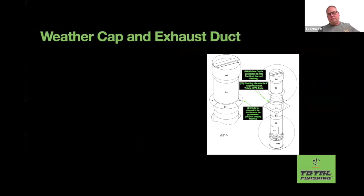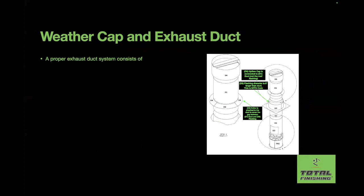So I'm going to show you an example. Okay. So this is right off of our website. You see how those little flaps on the D6 in the center there, those would flow up and open when the exhaust fan is on. When the exhaust fan turns off, gravity is going to cause them just to close. It's like a bathroom vent on the outside.